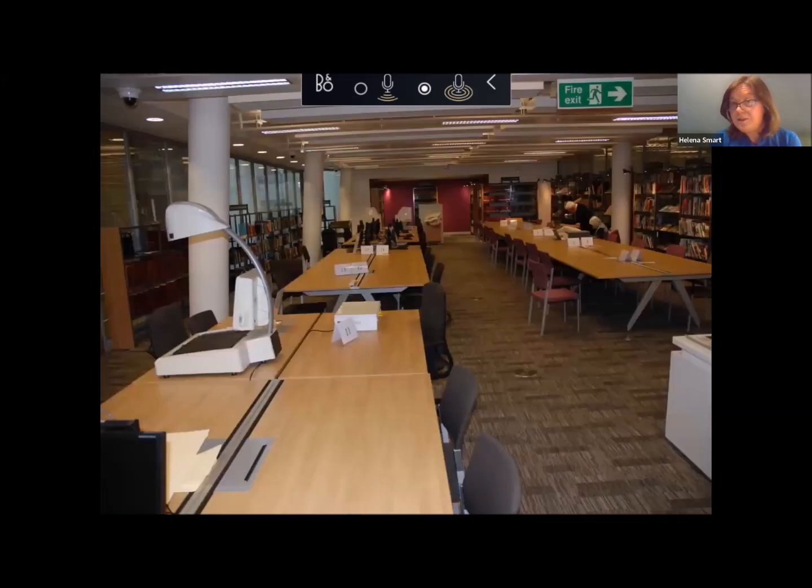This is what our search room looks like, so that you're not daunted if you come in. Big banks of tables, plenty of space, you're not crammed up next to people. And we've also got a little scanner, you'll see it on the left of the screen, so you can actually take a digital image of anything that you view in the search room. You pop it on a pen drive and you can take it home with you. We just ask you not to reproduce it. But again, that's great for photographs. It means you can look at them at home.